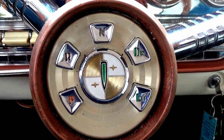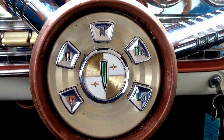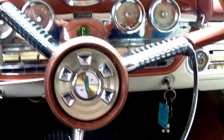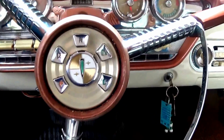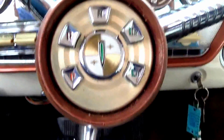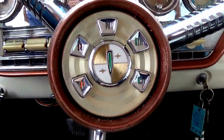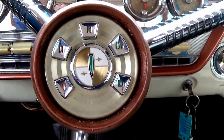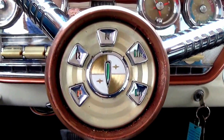Taking a look inside the interior of our 1958 Edsel Citation hardtop. We first start off with the steering wheel with the horn, working as it should. Next, what we have here is the Teletouch push-button shift automatic transmission, which is working fantastically.